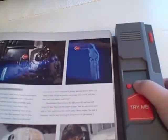And there you go. You can kind of get an idea. And basically what it is, it follows along with the different pictures. And I will just continue doing the sounds and let you listen and flip through the book.